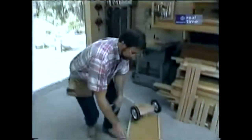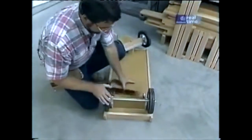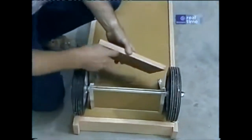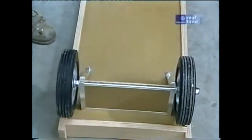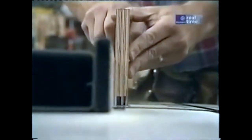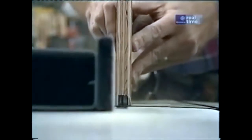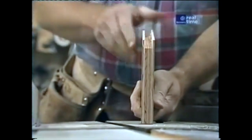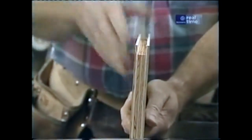Now, with the base of the wagon completed, I'm ready to start working on the rear suspension. And the first piece is this piece of plywood, which needs a dado cut in it to recess the axle. You might have noticed I didn't even bother setting up my dado head. Just moved the fence once. That's all it took.